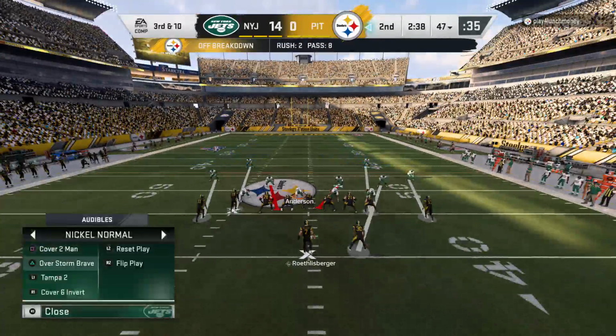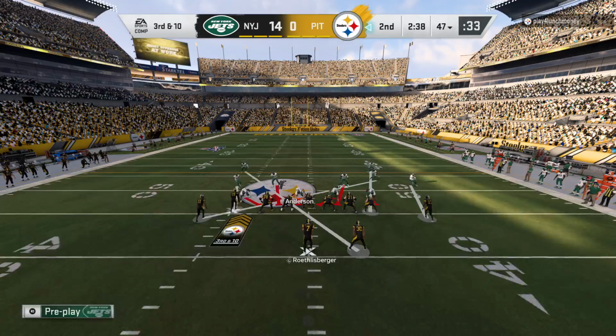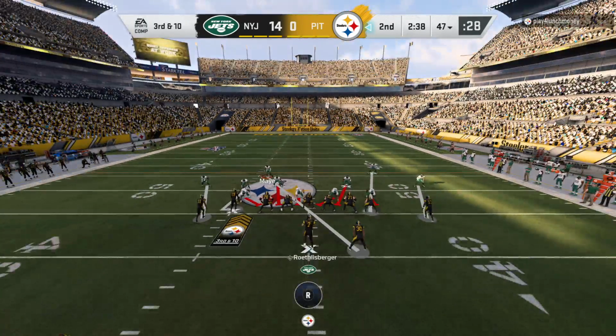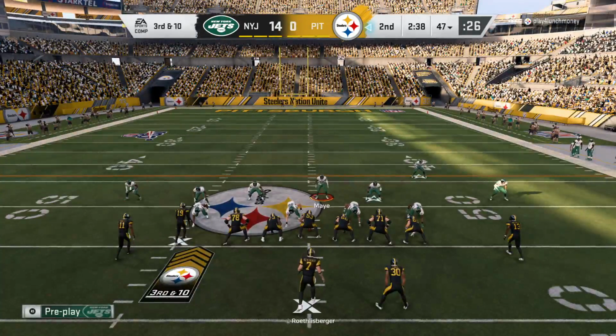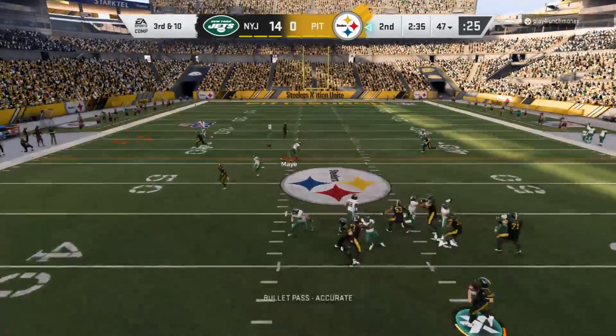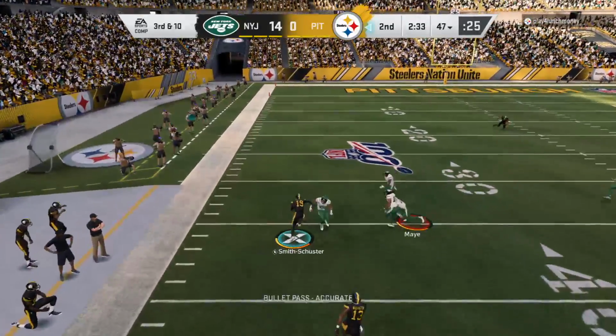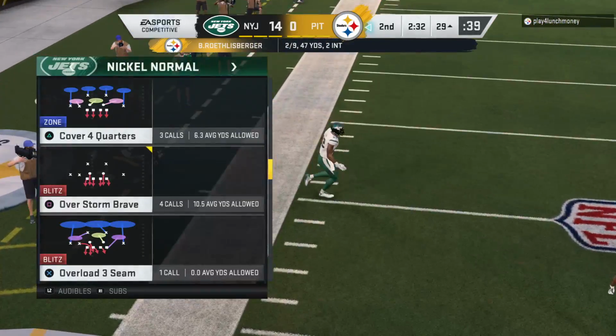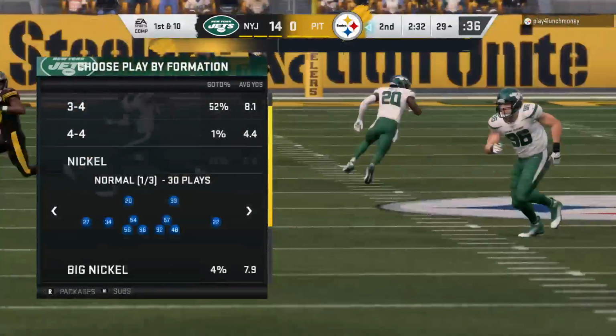So now 3rd and 10. They had the big play to start the drive, but 2 incompletions since. Again, it's Roethlisberger. Open man, Smith-Schuster. It's complete. Well, they pick up 25 as they convert on 3rd.